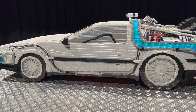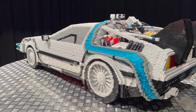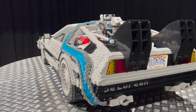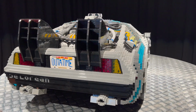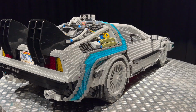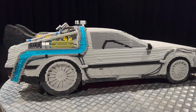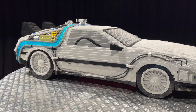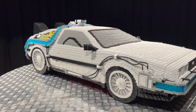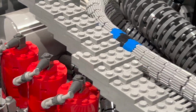One thing that I really do enjoy about this is that, one, it's on a turntable, so you can really appreciate the entire model, but as you zoom into the back, you can really see all sorts of details from the license plate to the text, all being fully brick built, and of course all of the machinery up at the back of the car as well is fully detailed. So really, really interesting to see the entire model like this. I love the way the wires cascade around it, much like they do on the actual movie prop, and overall this is just a very fully detailed LEGO model in general.